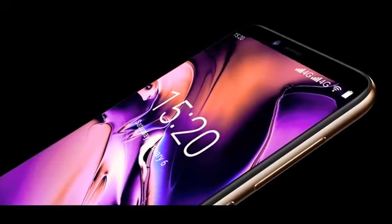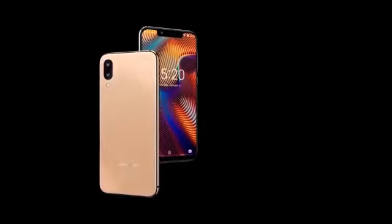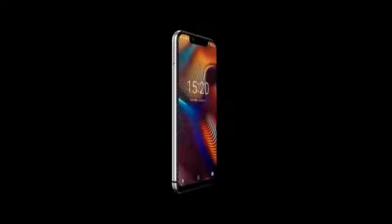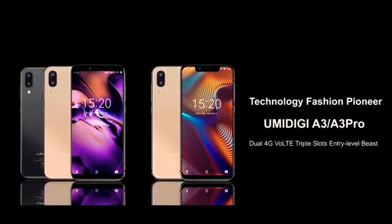OMG Jira 3 and OMG Jira 3 Pro, the budget beasts conceived for redefining the budget experience. Top quality materials, top quality real dual cameras, LTE global frequencies with VoLTE, never compromise again. Aim for the best, aim for OMG Jira smartphones.